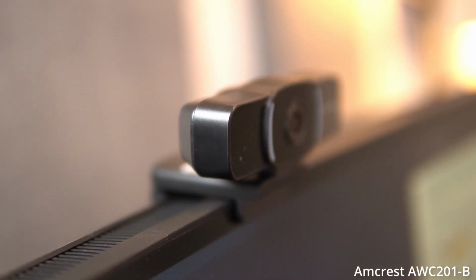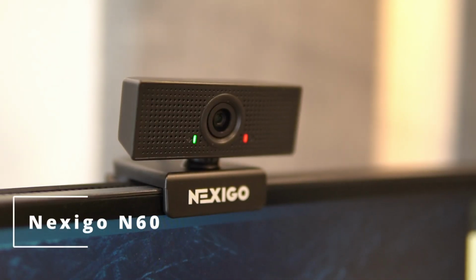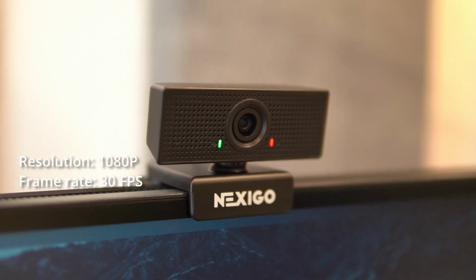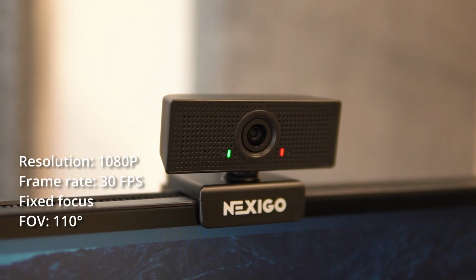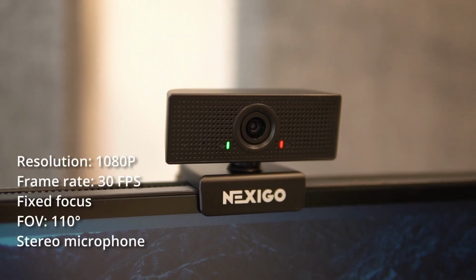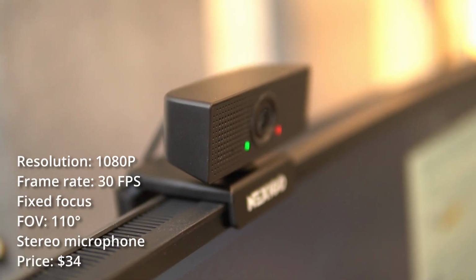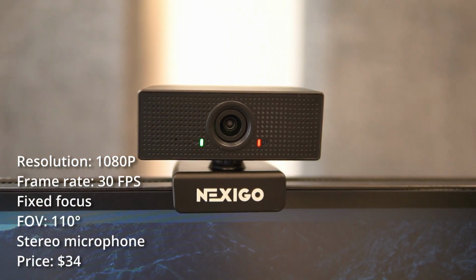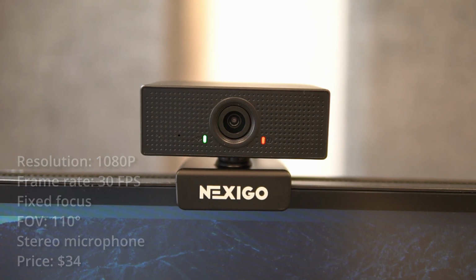And last on our list here is the Nexigo N60. So this is a 1080p webcam, 30 frames per second, fixed focus, also 110-degree field of view, so we'll check out how that compares to the ToLuLu that matched it. It claims to have a stereo microphone, and this is our highest priced option, but still only $34, so extremely affordable webcams that we're testing here today. Let's go ahead and open it up and check out the good light test.